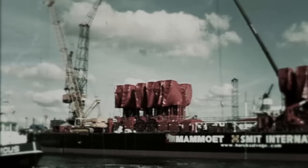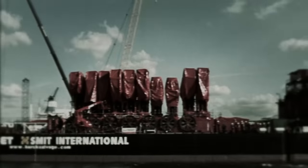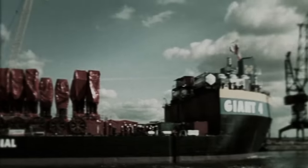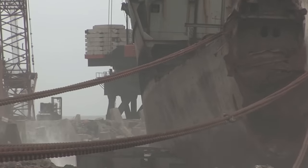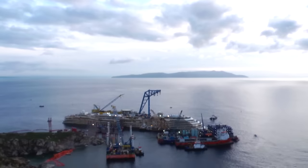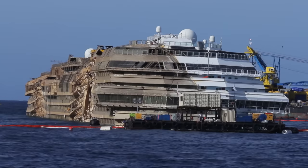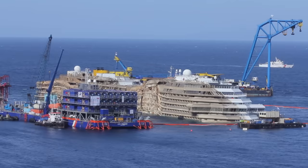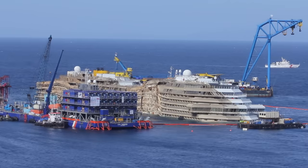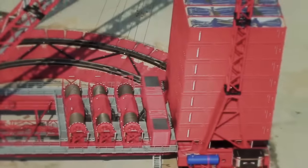Working with the world's most adventurous heavy lift company has helped Mammoet put forward innovative solutions for recovering wrecks and operating in the most complex situations. Ships run aground and sink all over the world in the most exotic and difficult situations. And anywhere where pulling power is needed, Mammoet can engineer the machines for each individual job.